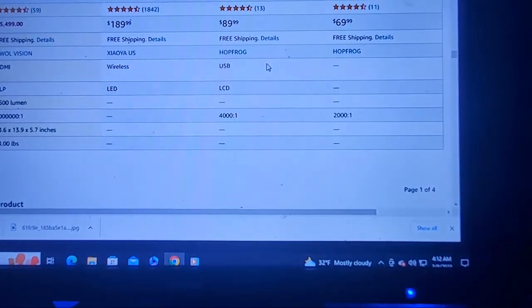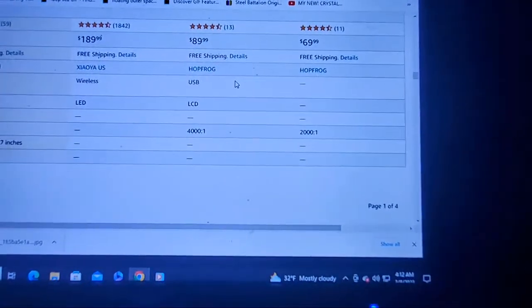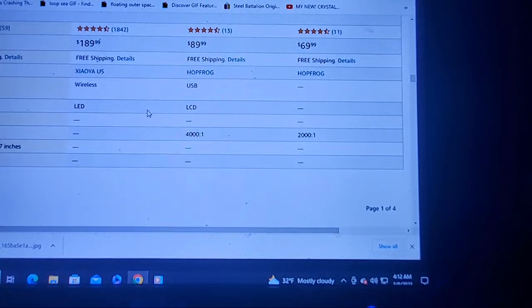Now this projector was claiming to have 2,000,000-to-1 contrast, but what we saw in the booth, this thing had washed out in the booth. Contrast level wasn't even picking up. They were doing the movie Avatar. You can't even see the proper blacks pull off at all, period.